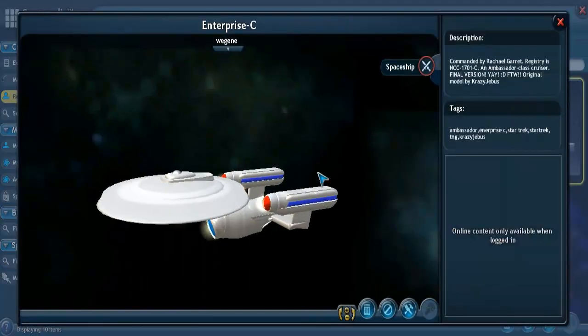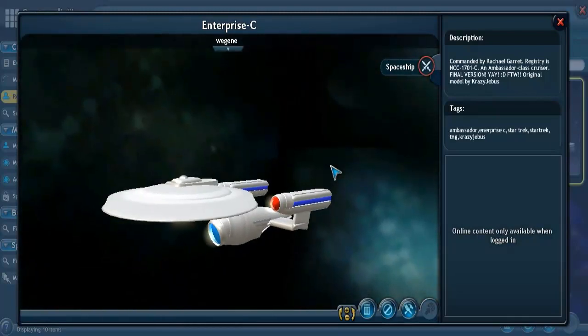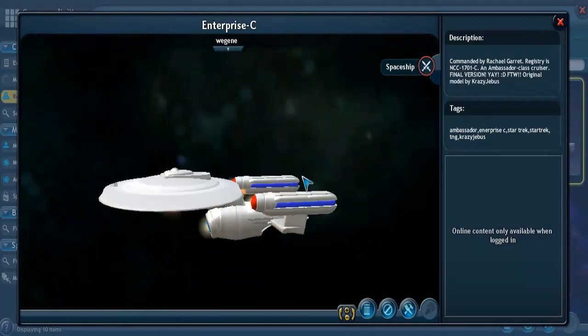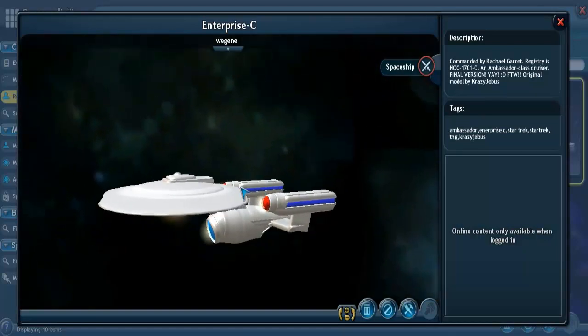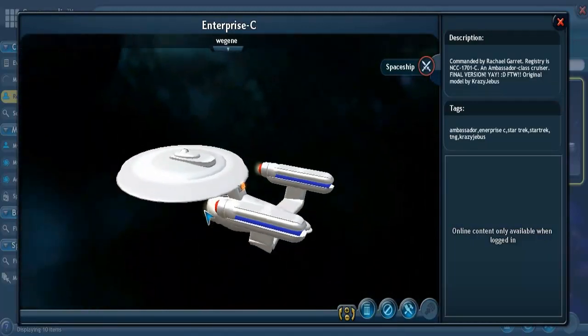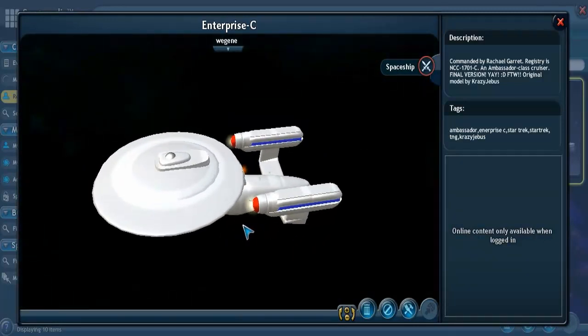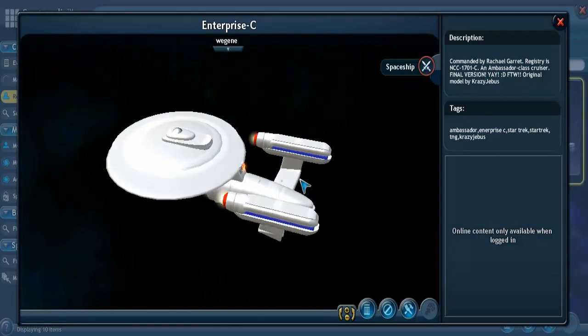Now here we have something of an oddity. This is the Enterprise C. And basically this fills the gap in ship design between the B that I just showed and the Enterprise D, which is used in Star Trek The Next Generation. It was featured only one time in a Next Generation episode, and it had a female captain. It says up here, Captain Rachel Garrett, and it's an Ambassador class cruiser.